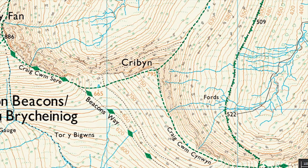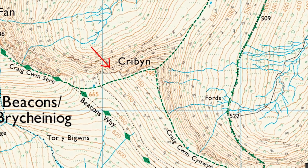This always grabbed my attention, this one, because of this goat track. It's not marked as a goat track. I guess that's just a nickname for it. I think it's what I'm going to do. It's a dotted line on an OS map, which means path, doesn't it? I've only read about it in forums, so I think this is it.